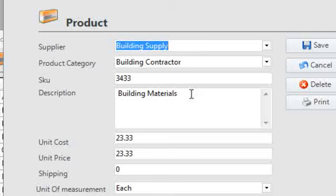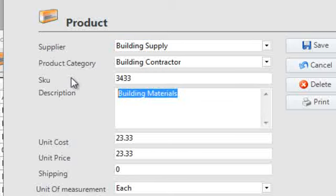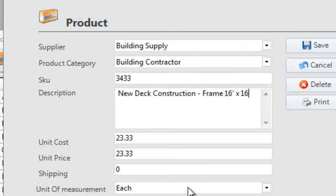SKU number is 3433, and we're just going to call this new deck construction. And we'll just go ahead and put, let's see, frame 16 by 16 deck. So this will be categorized under building contractor with stairs. Okay, and the unit cost, we're going to go ahead and just price this out at $14,950.